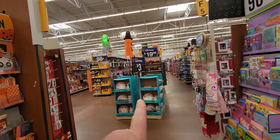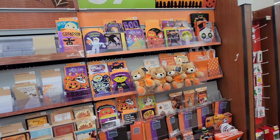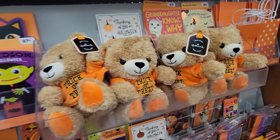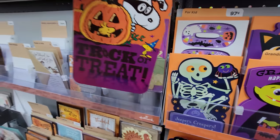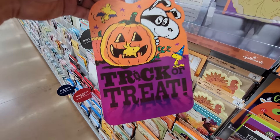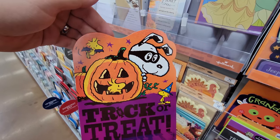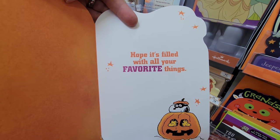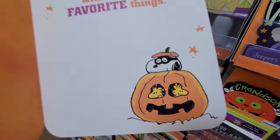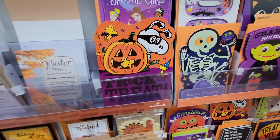Okay, there's the Halloween stuff right over there, but as I was walking by and going to it, I got sucked right in because of two things. Number one, the Halloween trick-or-treat bears. And number two, the Great Pumpkin Halloween card. Look at this. Trick-or-treat, Halloween pumpkin, Woodstock. Is that his name? Woodstock? Yeah. And Snoopy. Hope it's filled with all your favorite things. Look at that. I love The Great Pumpkin, Charlie Brown so much.